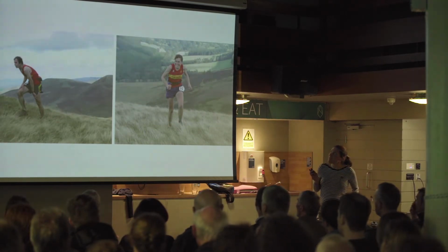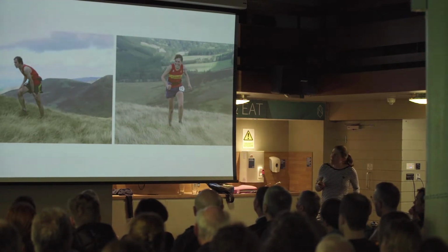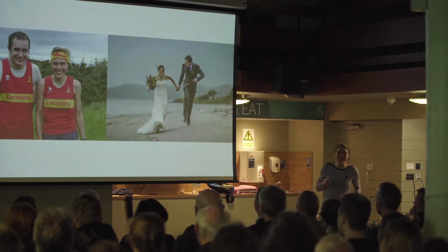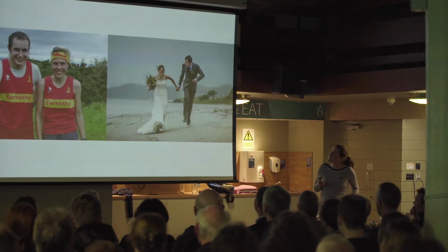So this is me at pretty early days in Carnethy, and this was the Two Breweries Hill Race, and that's Conrad on the left there. And I guess we met at one of those long distance races, and the picture on the left there is, I think, the first year we were sort of together, at the Pentland Skyline, and that's how it ended up. The picture on the right is on Jura, which has become a very special place for us.